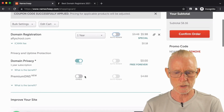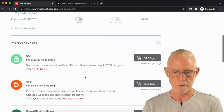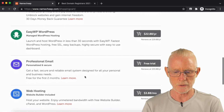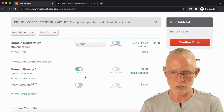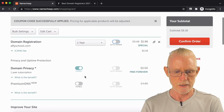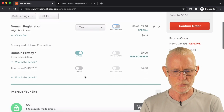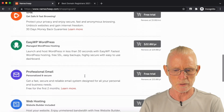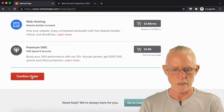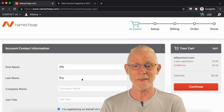1 year subscription. How much is it going to cost? Improve your site. Don't want any of that. Okay, don't want any of that. Don't want any of that. How much am I gonna pay? They're always confusing, these screens. You never really know what you're signing up for. SSL. Blah, blah, blah. I don't think I've got any of those. Confirm order. Yay!